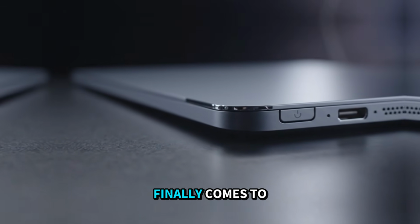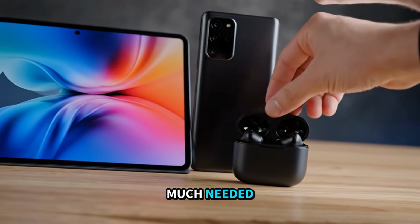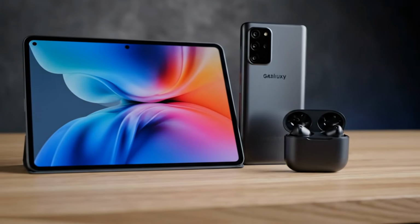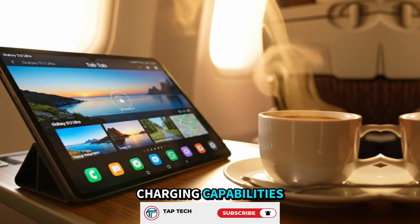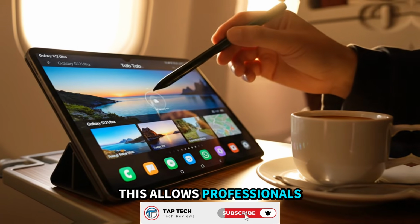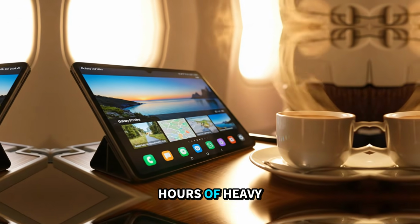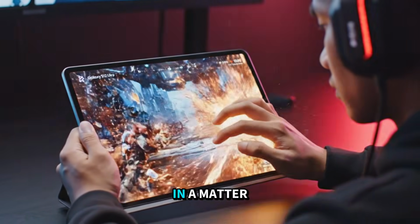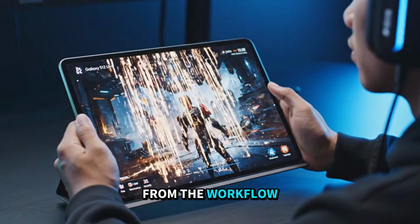When the time finally comes to replenish the battery, the charging architecture is receiving a much-needed generational upgrade. Leaks point to the inclusion of 80-watt ultra-fast wired charging capabilities. This allows professionals to plug the device in during a brief coffee break and rapidly inject hours of heavy productivity back into the battery in a matter of minutes, completely eliminating battery anxiety from the workflow.